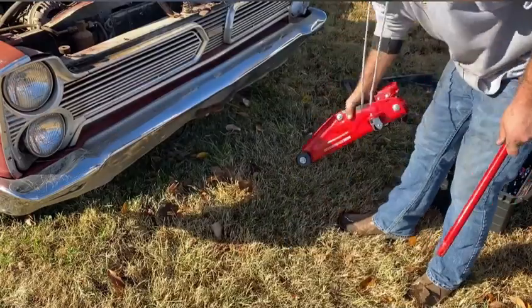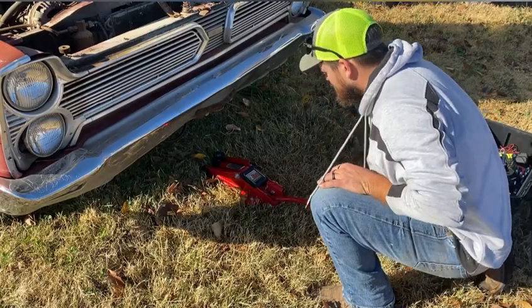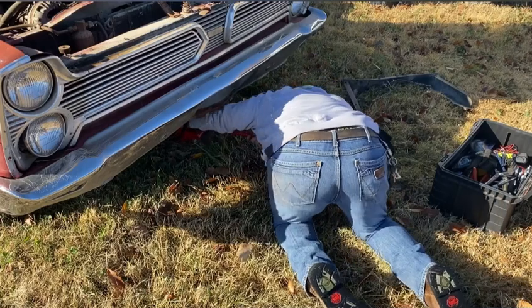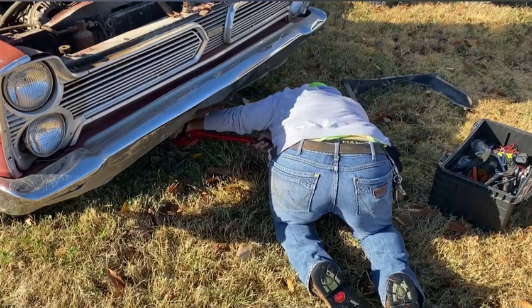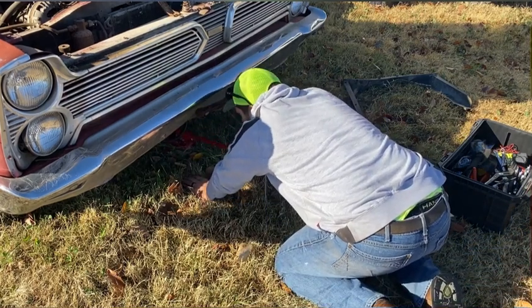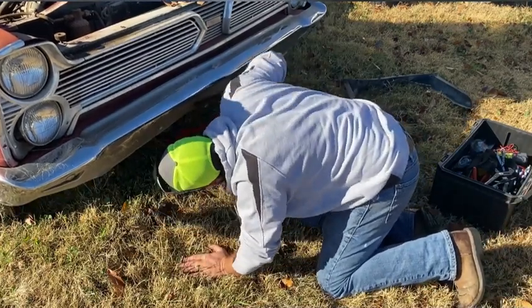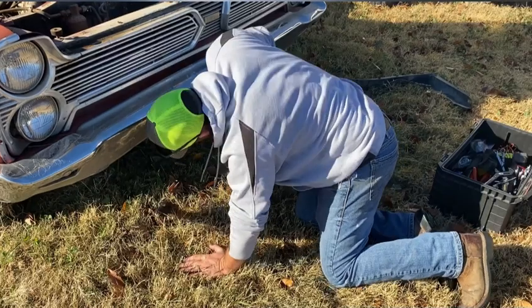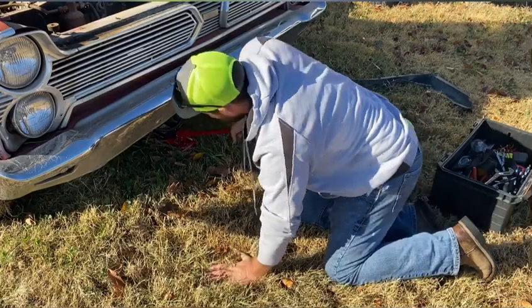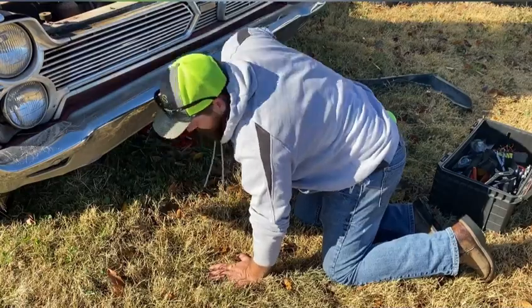Got my good jack out here today from Harbor Freight, made of the best Chinesium money can buy. So we're going to slip this sucker under here, see if we can get her up off the ground a little bit. Ooh, she is low. Get her right on the hole in the core support there. There we go. Come on, little girl. Woo! She's thick, and I ain't lying to you. She's a heavy old girl. This cheap little jack ain't helping anything.